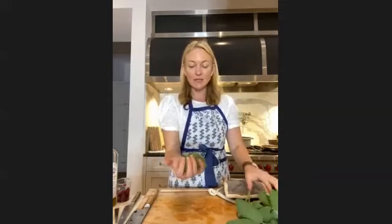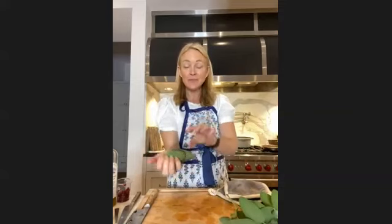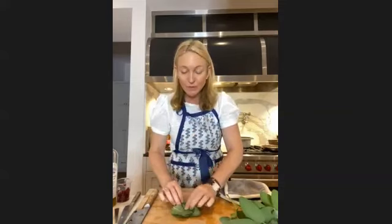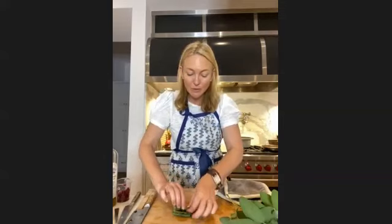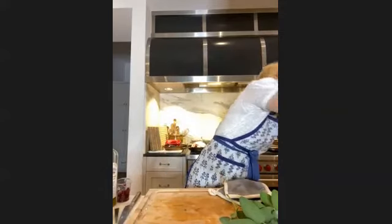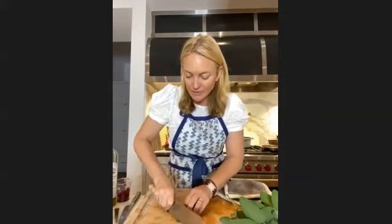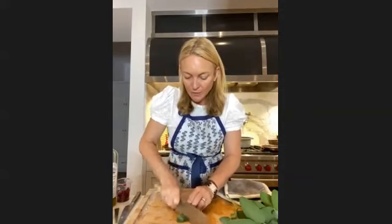So I'm taking a bunch of leaves off. I have them all facing the same direction. We're going to do a chiffonade, which means we're just going to roll it up like a cigar. And then I'm going to wipe off my knife, start at the top and just do a very thin ribbon cut.